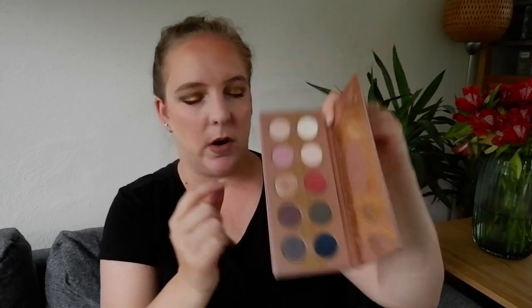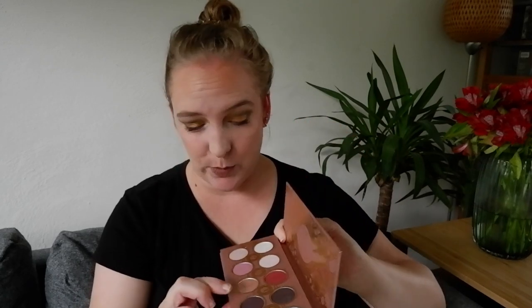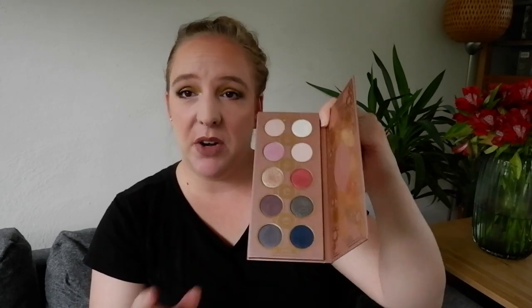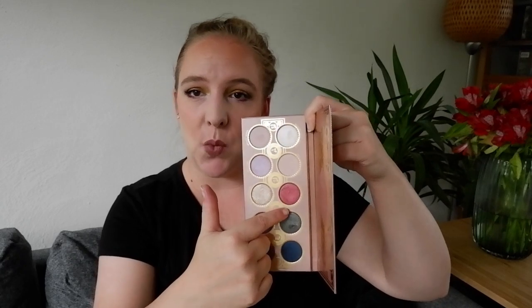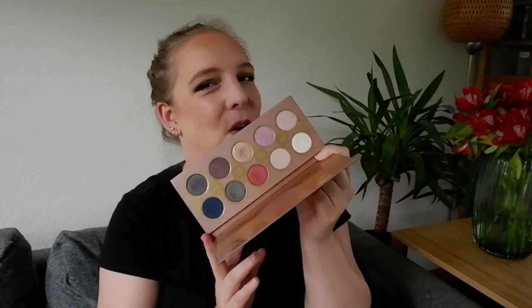reflective packaging. It has this pinky undertone and then this gold overlay, which is really pretty. And this again has a lot of duochromes and jewel tones as well. So you get four jewel tones over in this corner, but then these five shimmers are duochromes for sure. So again, these have a bit of a flip to them. This red isn't a red, it's got a pinky flip, but you don't see it until it's on your eyes.